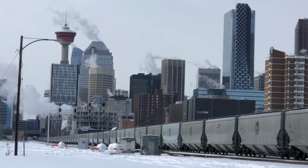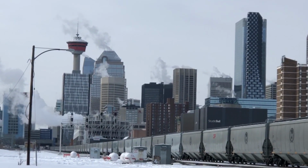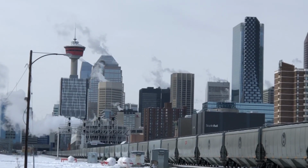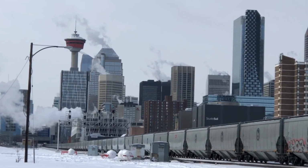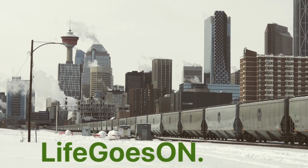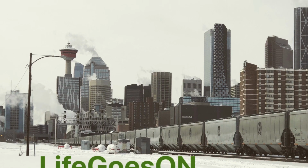I'm at downtown right now, and this is a unique shot I just took this morning. The CP rail entering the heart of downtown. Oh my god, I love this shot. I hope you will like it too.